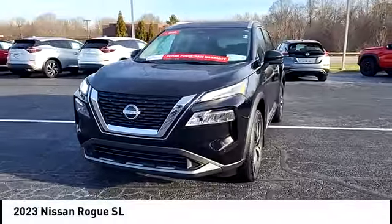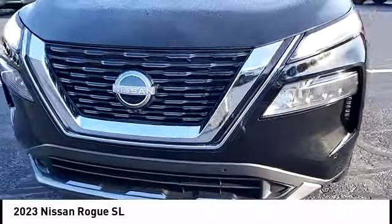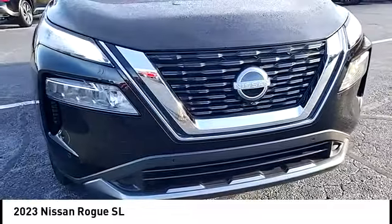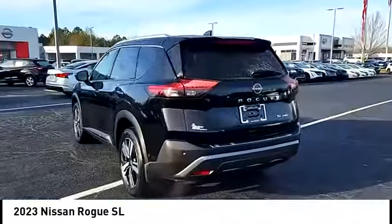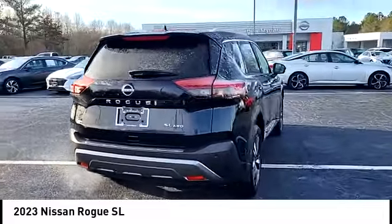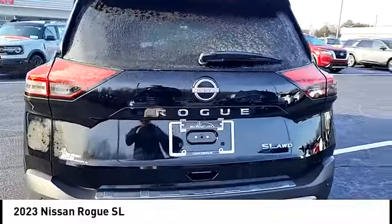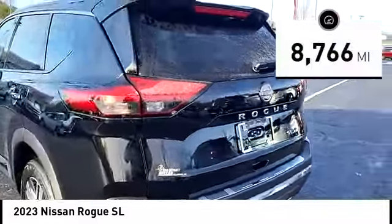Take a ride in the 2023 Rogue. The stylish Rogue gets 27 miles per gallon and still boasts nearly 58 cubic feet of cargo space. With a 5-star side impact safety rating and confident handling, the Rogue is more than you expect and everything you deserve. This vehicle has less than 9,000 miles.